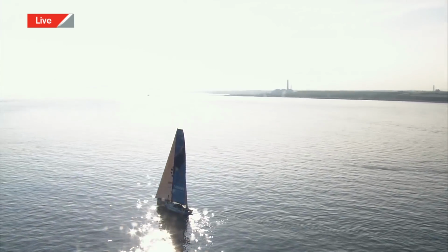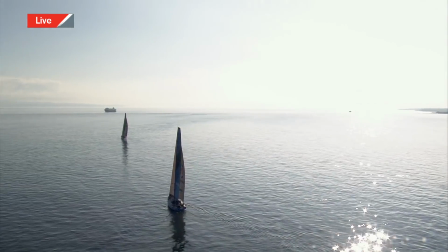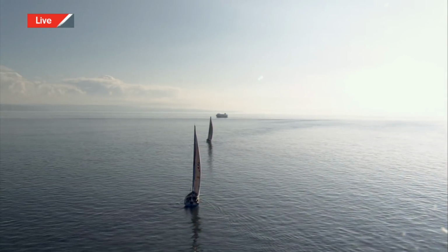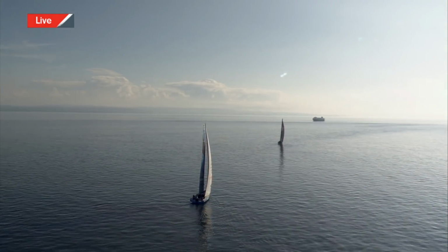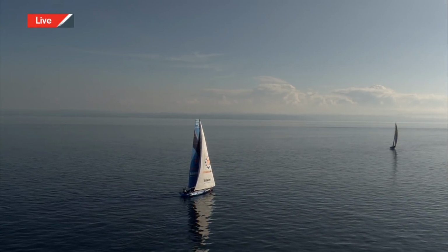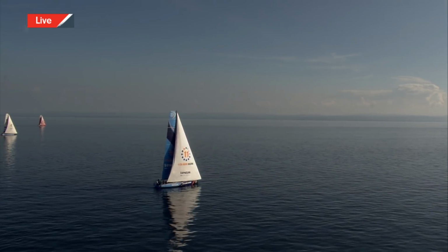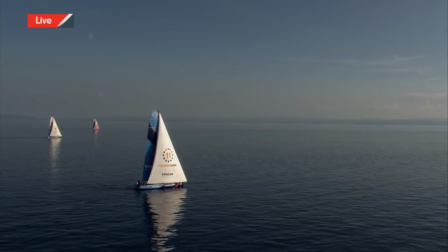Yeah, well, the south has two benefits. The first one is that the farther south you are, the more away you will be from the influence of the land. So when you have an offshore breeze, a northerly breeze in this case, you will have a stronger wind speed. And the second benefit is that the tide will be stronger.